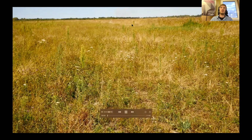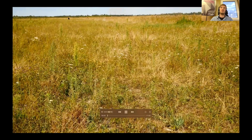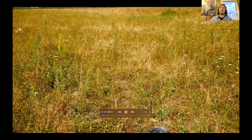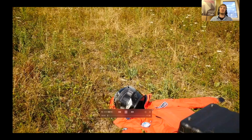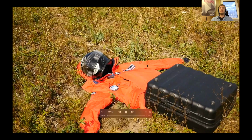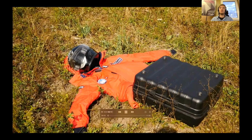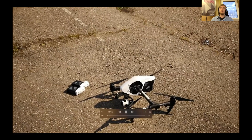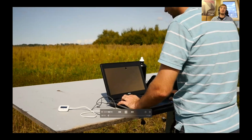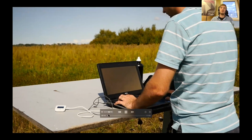So this is our field where we filmed everything, and over which we flew the search and rescue mission. This is actually the same field that was shown in UgCS previously. And this is our search dummy, the lost person. The drone we flew was the DJI Inspire 1. And here's the operator making sure that everything's correct with the route.